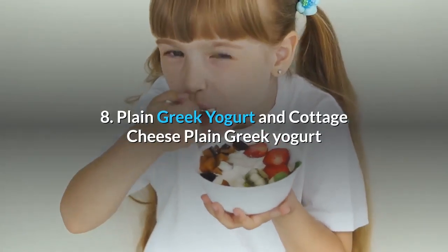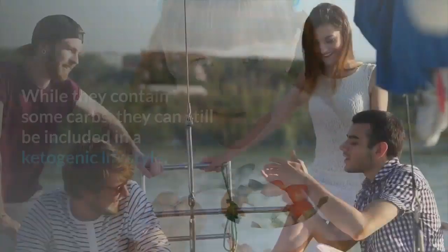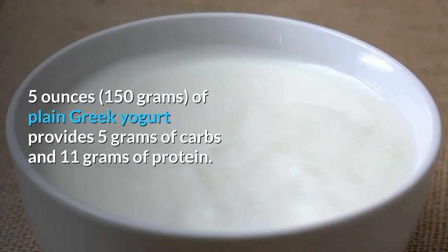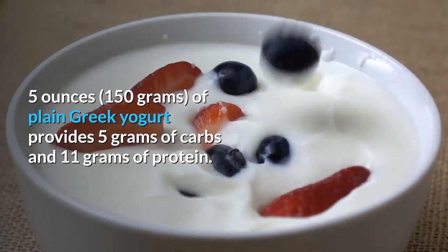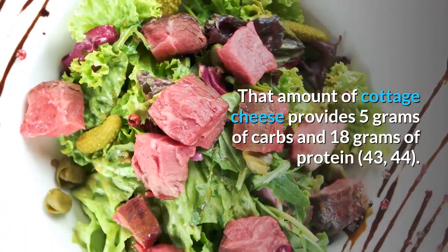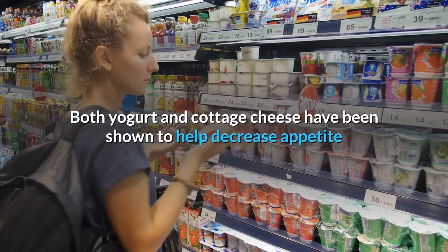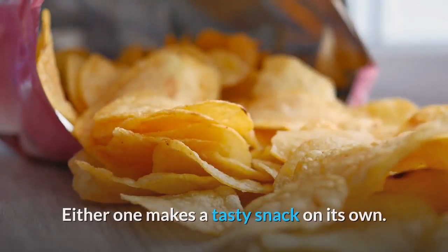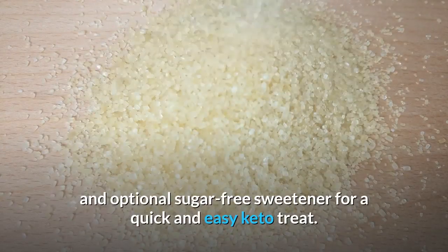8. Plain Greek yogurt and cottage cheese. Plain Greek yogurt and cottage cheese are healthy, high-protein foods. While they contain some carbs, they can still be included in a ketogenic lifestyle. 5 ounces (150 grams) of plain Greek yogurt provides 5 grams of carbs and 11 grams of protein. That amount of cottage cheese provides 5 grams of carbs and 18 grams of protein. Both yogurt and cottage cheese have been shown to help decrease appetite and promote feelings of fullness. Either one makes a tasty snack on its own. However, both can also be combined with chopped nuts, cinnamon and optional sugar-free sweetener for a quick and easy keto treat.